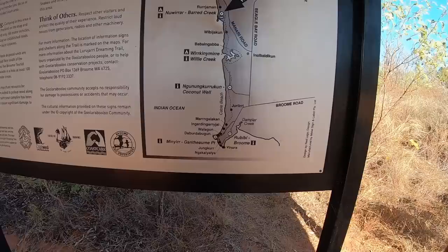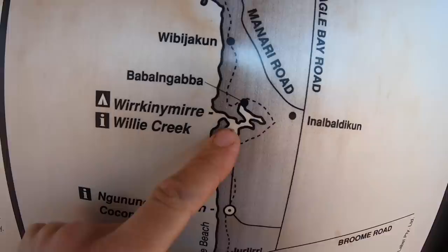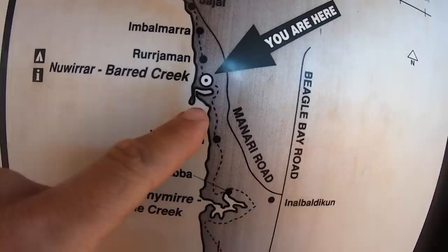Righto, so you can see on the map here, this is Broome, down the bottom here, and Gantheaume Point. So we came up this way, there's Cable Beach. We came out this road and in. This is our first campsite at Willie Creek. And then we took this track up along here. This Minari Road takes you all the way up. This is Bard Creek where we've been.